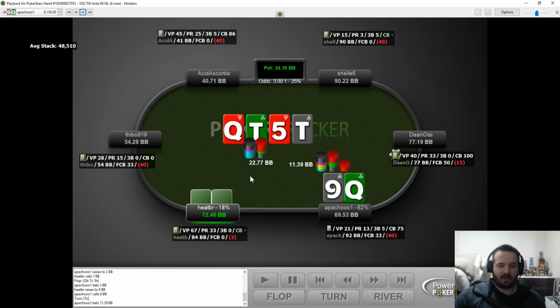But however, a lot of it depends. It's hard to know without any reads on a player. But I think in general, people are probably going to suspect that this 10 is better for our range than it is for their range, which is something I was hinting at. Which means that on the 10 turn, maybe there is a lot of stuff in our range that just wants to start donking out as bluffs and for value, for protection, things like that.